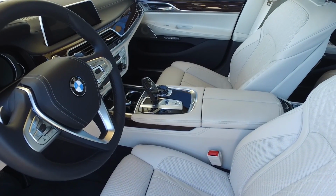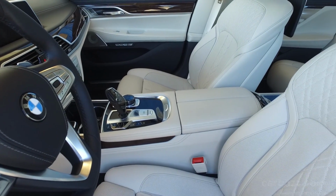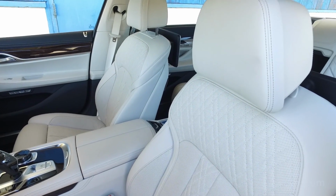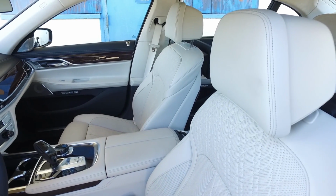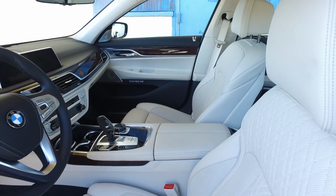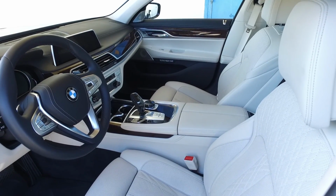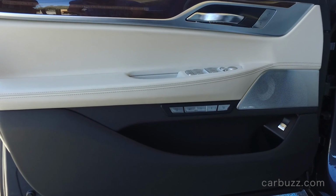And I'll get to the interior technologies and details in a few more minutes here, but the colors you're looking at are ivory white with black Napa leather, and there's chestnut wood trim. It's just a wonderful package. You even see that diamond stitching on the leather seats. Again, that's stuff you normally saw only a few years ago on cars like a Rolls-Royce or a Bentley, but now it's in the 7 Series. And it's very interesting when it comes to pricing, which I'll get to later as well.